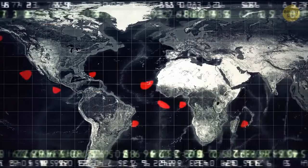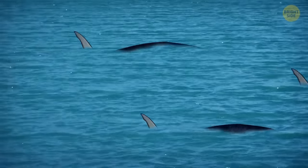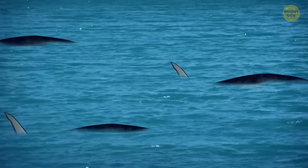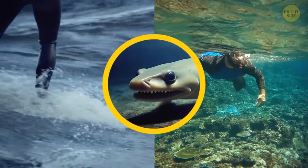You'll find them in tropical waters around the world, and what's even more dangerous is that they often swim near the surface of the water. So, people are more likely to get into contact with these fish when surfing or swimming.